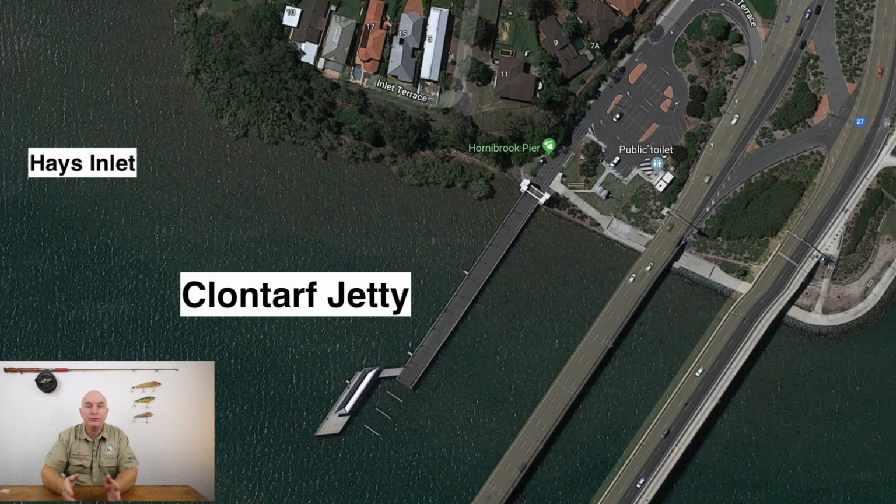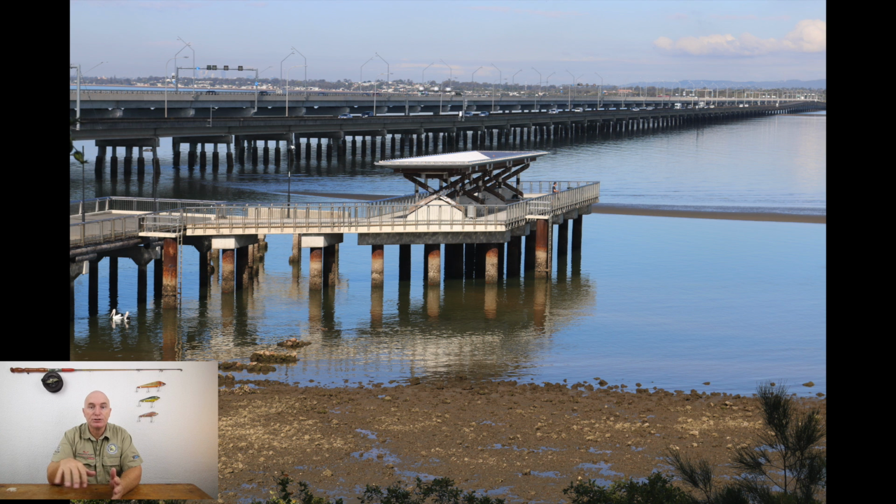The Clontarf jetty runs just beside the Horton Highway. It's got a good little parking area just off to the side of it. It's got facilities there, male-female toilets, and it's got a nice little platform to fish off. Very, very popular fishing platform, this one, and the good thing about it is you don't have to fish on the jetty. There's heaps of structure, rock walls, as you can see in the videos.